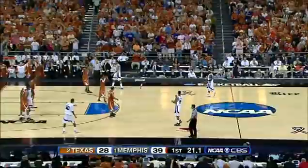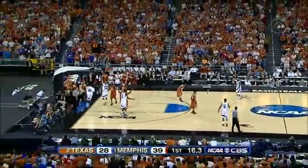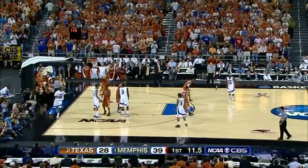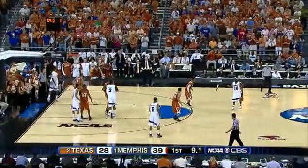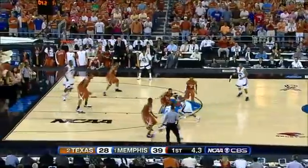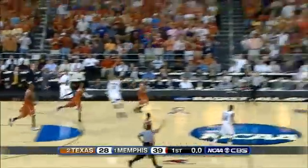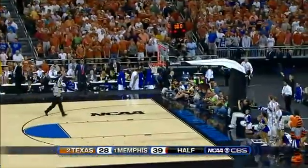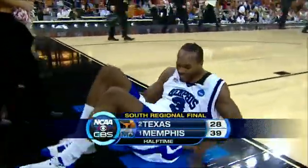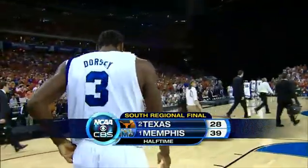And Rick Barnes wants him maybe to come out and trap a little bit. They brought it back from 17 to 11 by scoring the last 6. He's got the box in one. And Chris Douglas Roberts. 4 guys in the zone. Floater, long. Some block out on Dorsey, who goes down hard. So the Longhorns, with a little glimmer of hope there at the end by scoring the last 6. It's 39-28 Memphis at the intermission.